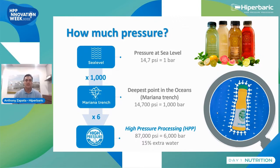So how this technology works essentially is products, in this case juices and beverages, already bottled and sealed, are placed into blue cylinder baskets. These baskets enter a vessel where they're exposed and filled with low pressure water. Once this vessel is sealed with water and there's no space left, pressure begins to rise. It usually takes around 180 seconds to reach those 87,000 psi levels. This squeezes the beverage product isostatically, and it's usually around 15% extra water that's filled into the vessel. And while this is taking place, a lot of these foodborne pathogens are being inactivated.